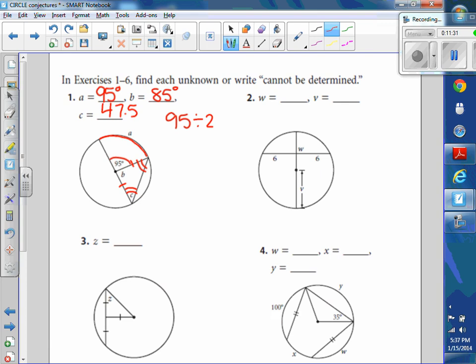Number 2. When you look at number 2, you have a line through the center of the circle. So that's the last conjecture we just did. Whenever a line goes through the center of the circle and bisects a chord, it has to intersect it at a right angle. So W is 90 degrees. But we don't have enough information to find B. Cannot be determined. Just write that.